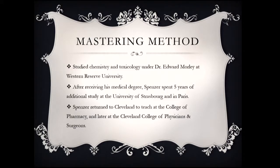As I said, again, they wouldn't let him have his degree to practice because they thought at 16 you're a bit young. So, I don't know, medical degree at 16 and then a PhD 2 years later. Well, what else would you do with your life except solve crimes for the police? I don't know. He returns to Cleveland.